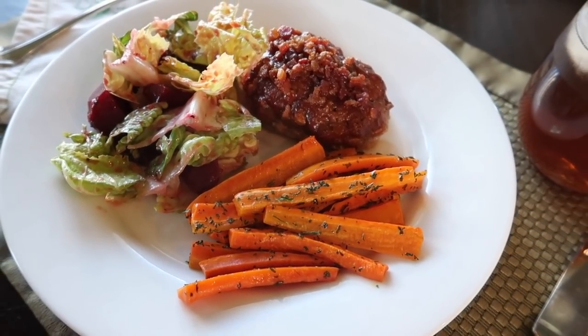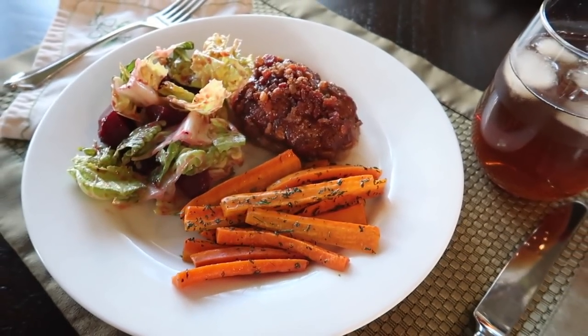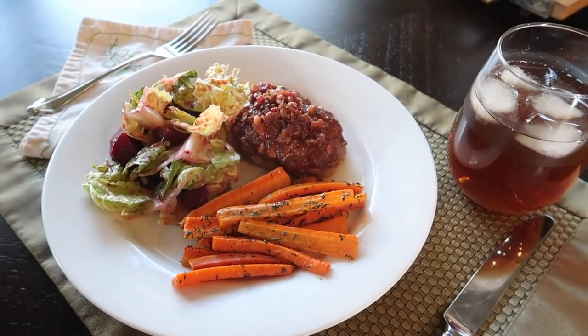I think I'll definitely use this recipe again, and I'm anxious to see how the Korean beef bowls turn out later in the week.